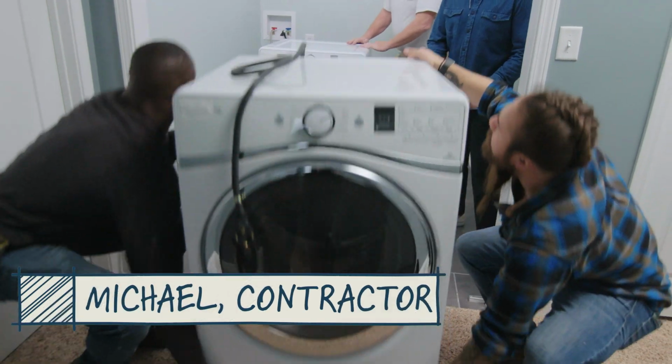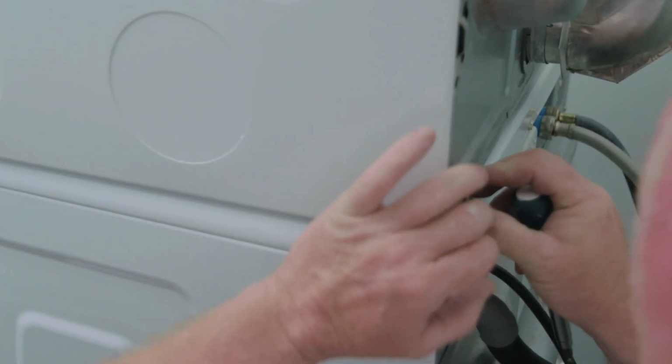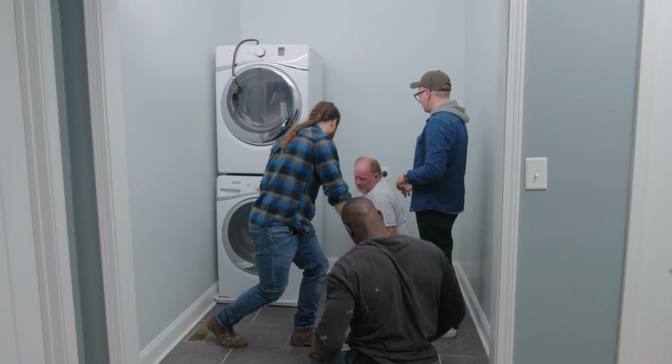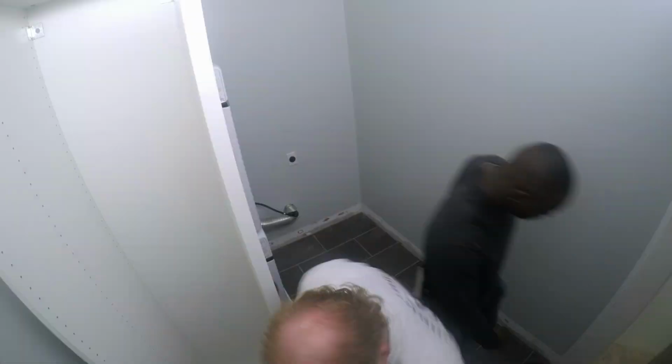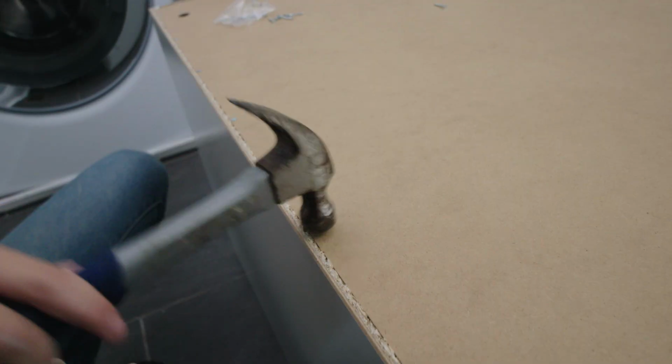1, 2, 3. Stacking the washer and dryer gives us room for more cabinet space. That fits right in there. Yep. Snug as a bug in a rug. How's it look against the wall? That's beautiful. We're gonna install closed storage that's 93 inches tall on the rest of the surrounding walls to give them as much storage as possible.